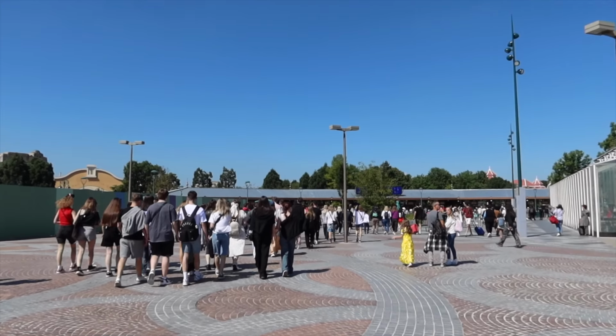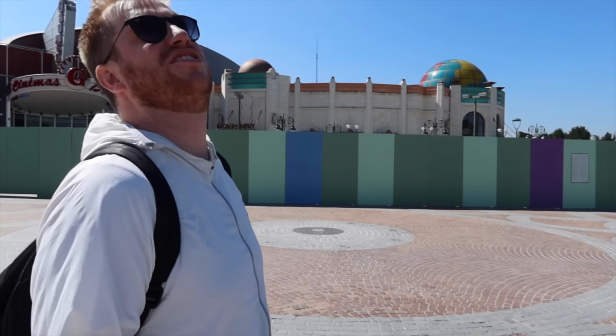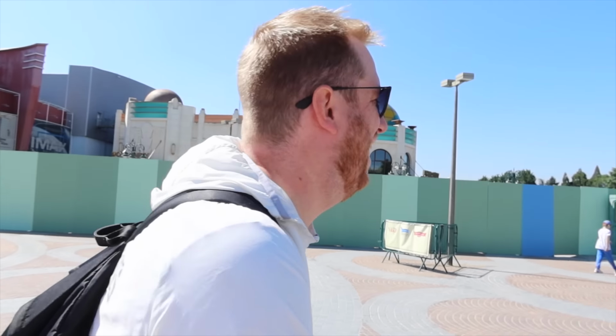Love that. I really love being in Disneyland Paris in the sunshine. This is so lovely. There's not a cloud in the sky. It's gorgeous. Absolutely glorious. We've got a lot of renovation going on all around here. Is Tower of Terror open? It doesn't matter, we're not going on it. Guys, look how nice this is.